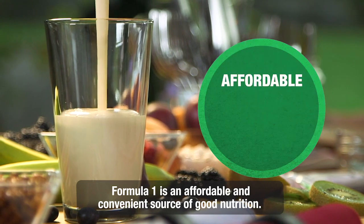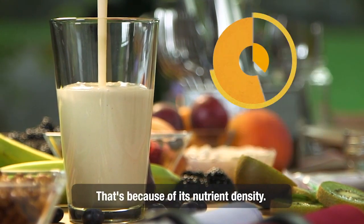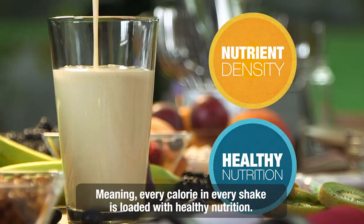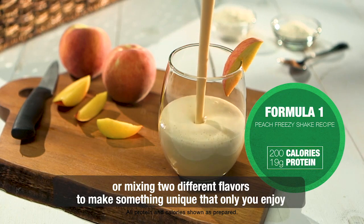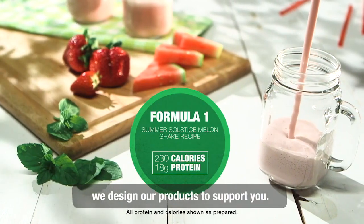Formula 1 is an affordable and convenient source of good nutrition. That's because of its nutrient density, meaning every calorie in every shake is loaded with healthy nutrition. And whether it's adding fruit, or nuts, or vegetables, or mixing 2 different flavors to make something unique that only you enjoy, we design our products to support you.